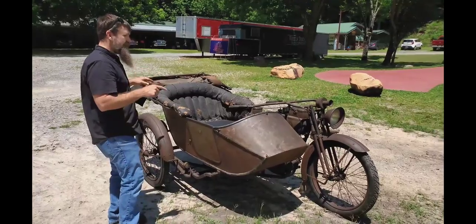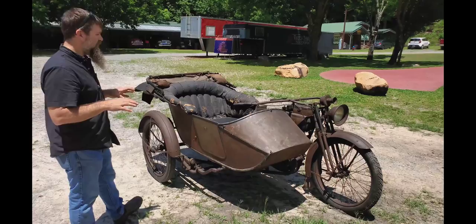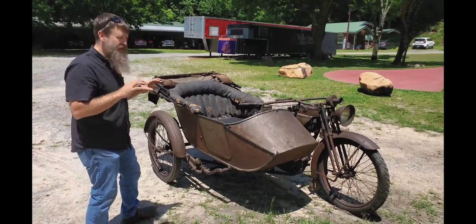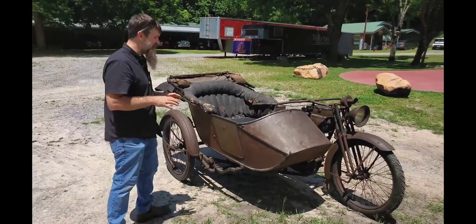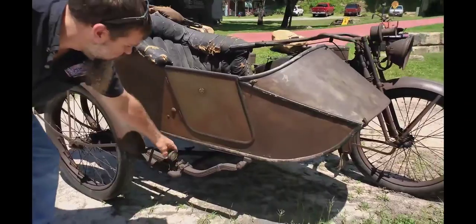So today I'm going to crank this thing up for you. Really excited to get it going. It runs like a brand new motorcycle from 1916. As you guys can see, it's got original gray paint all over it, original lighting and lenses.